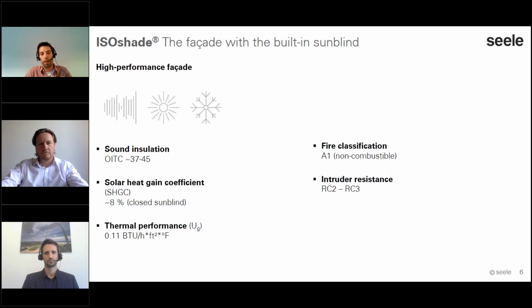The thermal performance, the insulation property of the ISOshade is mainly driven by the insulated glass panel we have on the inside. So if I have a 3-fold IGU, it's typically about 0.6 in European units or about 0.11 BTU. Again, you can also use a 2-fold IGU if that's enough for the insulation requirements.